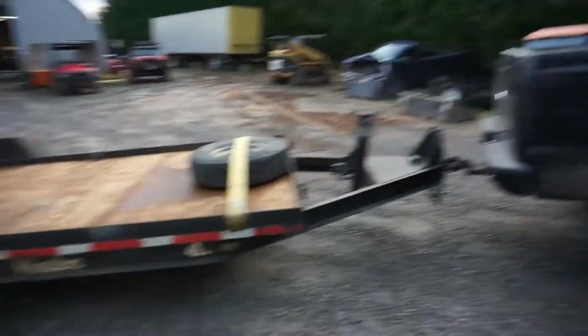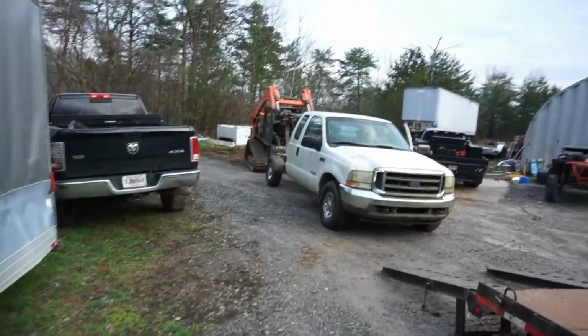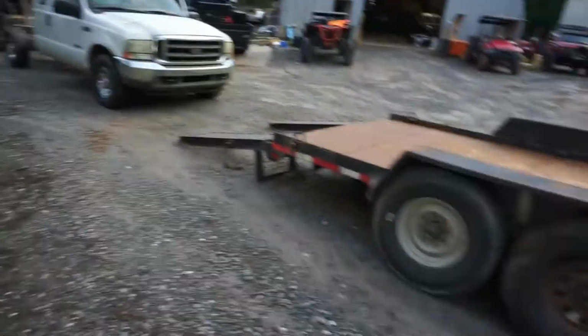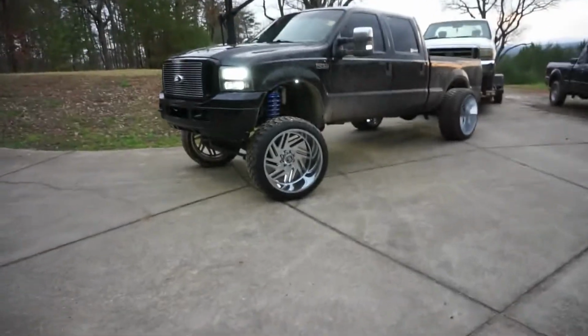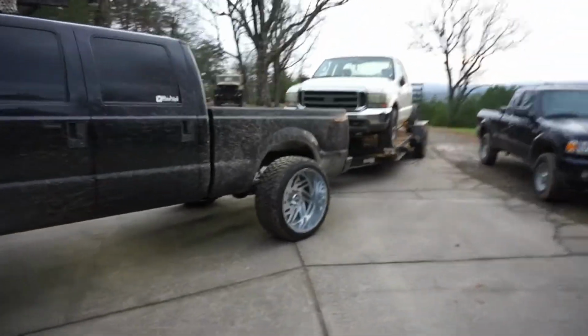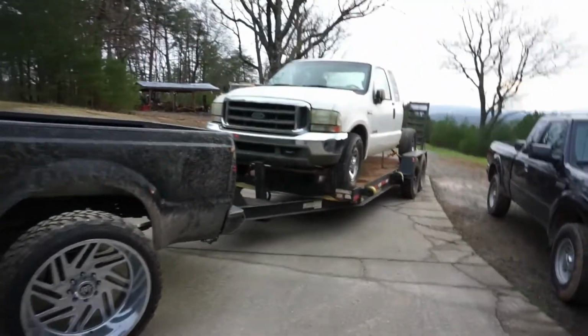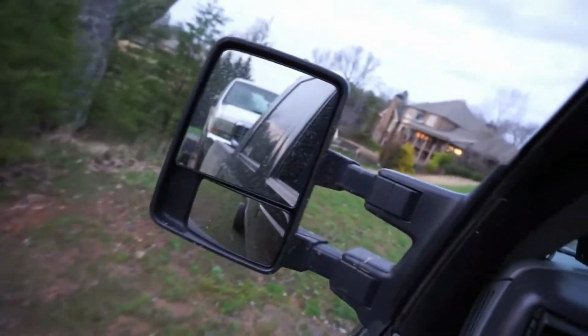Guys, so here she goes. Truck's dirty as piss. We're loading on the trailer. Get back to you in just a second when we get this thing off. Alright, as y'all can see, truck is filthy. We got her squatted down. This old boy. But we got her. Truck is squatted to the max. But that's all right. We're freaking solid.